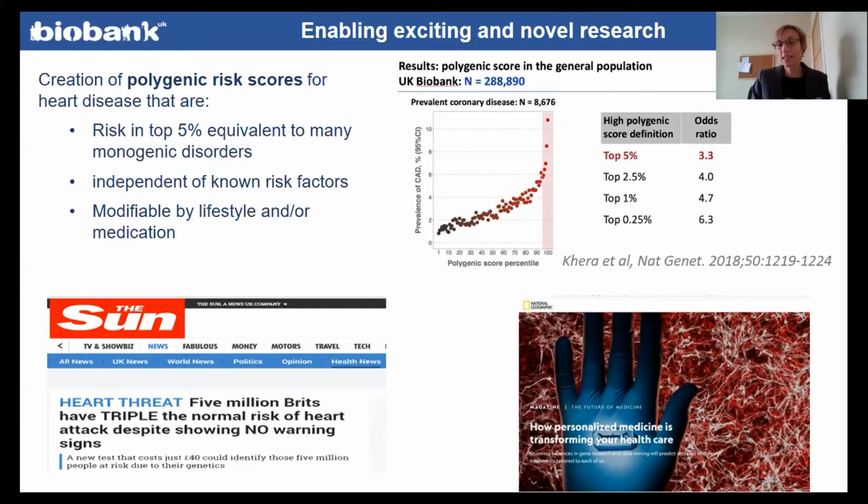And an individual's genetic risk was found to be independent of known lifestyle risk factors, such as smoking, obesity, and lack of physical activity, and so on. So this means that if clinicians knew your genetic predisposition for developing coronary heart disease, you could then tailor either screening programs or preventative measures to that group who are at high risk of developing the disease.